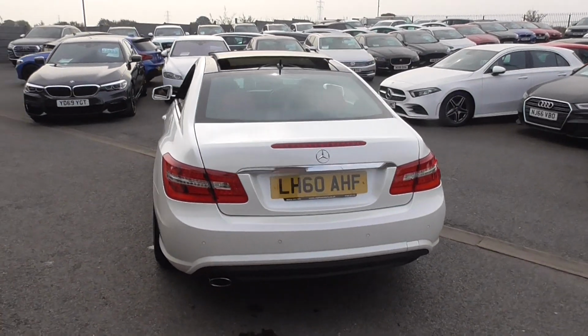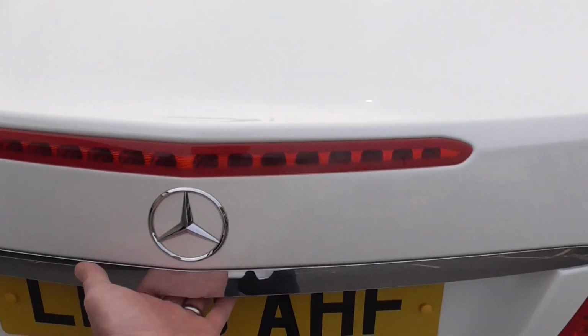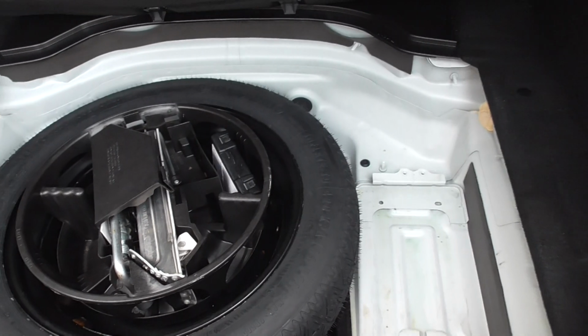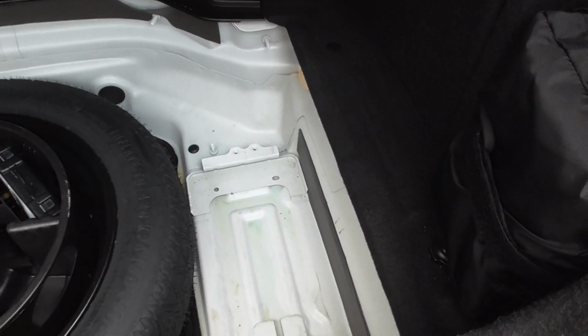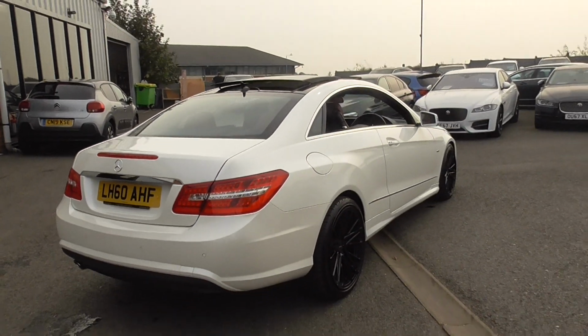Coming round to the rear, we've got the panel in the centre, which is chrome, and then the Mercedes badge. Popping open the boot, we've got a split folding seat as well. Look at that, you can drop them seats down, and then you've got the beauty of this large boot. And then underneath we've got a space saver spare wheel, and again a little bit of storage in there if one needs it. But all around, the bumper corners are in lovely order. Just look at it from the back.